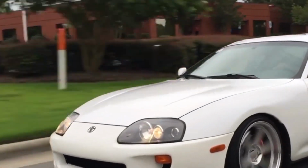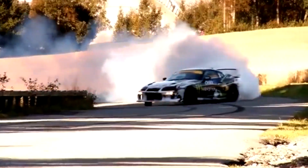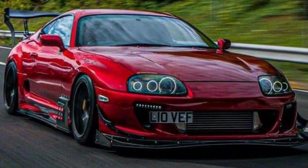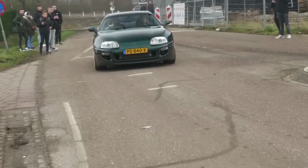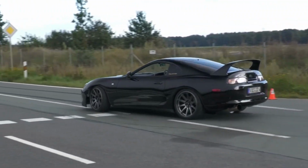Forged internals, a bulletproof iron block, and a sequential twin-turbo setup that was years ahead of its time made it a legend. But it wasn't just the engine. The Supra came with precise aerodynamics, advanced suspension geometry, and nearly perfect weight distribution. Toyota overbuilt it to such an extent that tuners still praise it decades later. In a way, Toyota spent too much money making a car that would outlast its market. It was over-engineered, yes, but that's what made it iconic.